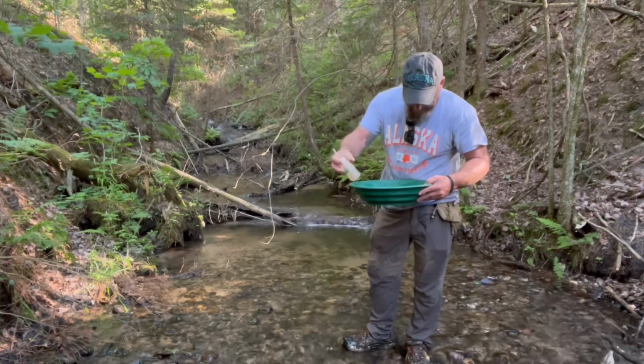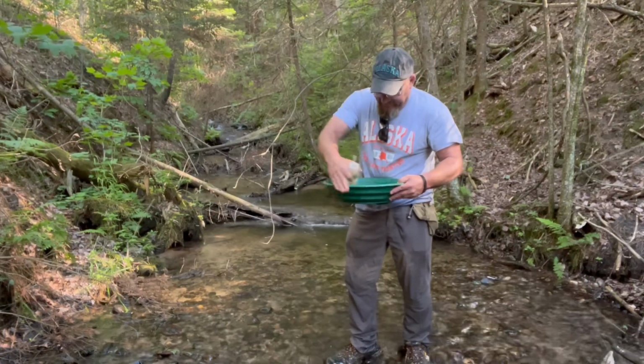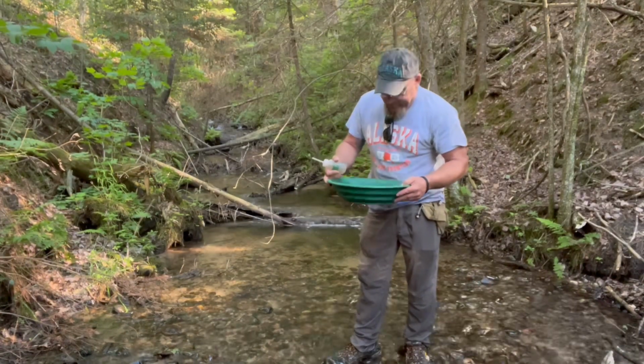Man, gotta make me another snuffer bottle holder. Pain in the butt without it. Maybe that'll be my next week's project.